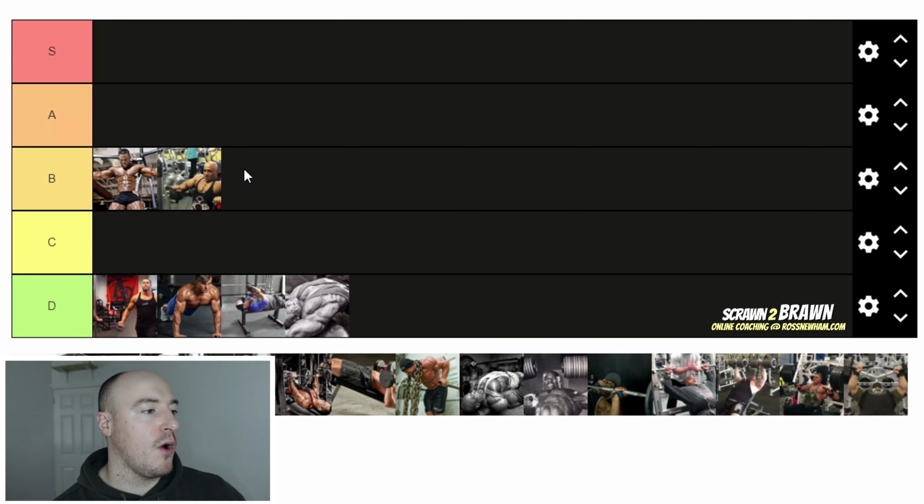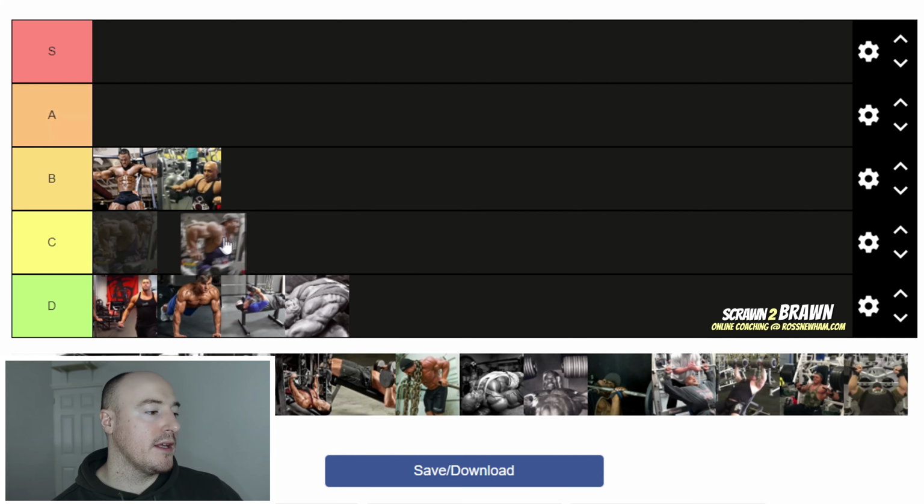Flat chest press, like horizontal chest press, like a Cybex style machine, plate loaded. I think it's pretty good. I'm going to put that as a B actually. Always feels good. I've never really had a machine where it feels off on the wrist placement or the handles. So yeah, I'm going to put that as a B.